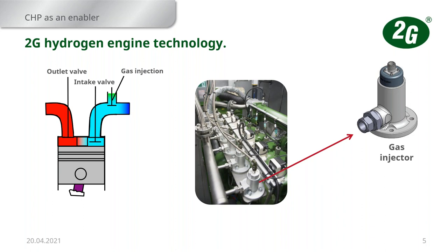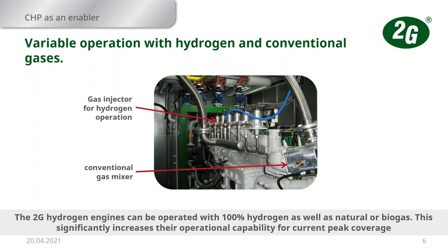It's not really that complicated to convert an engine from a natural gas base to running 100% hydrogen. Because we did an awful lot of work developing various hydrogen blends, we still have the conventional gas mixer on the engine as well. So you can run 100% hydrogen in the engines if you've got it, or if you still need to run the engines and haven't got the hydrogen available, you can run natural gas or biogas or anything else through the engine in the same way. It's the same engine, it just runs a different way depending on the gas mixtures you've got.